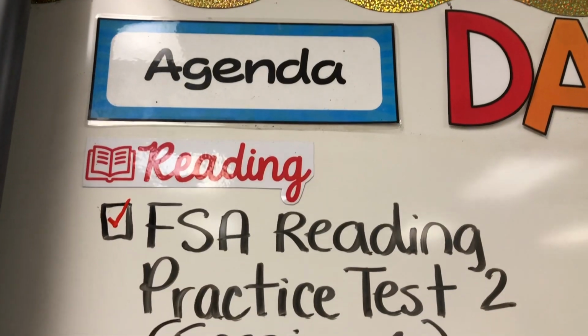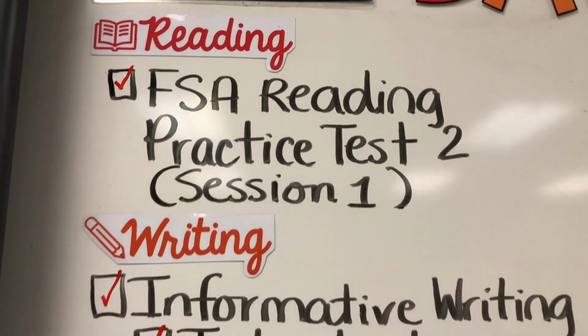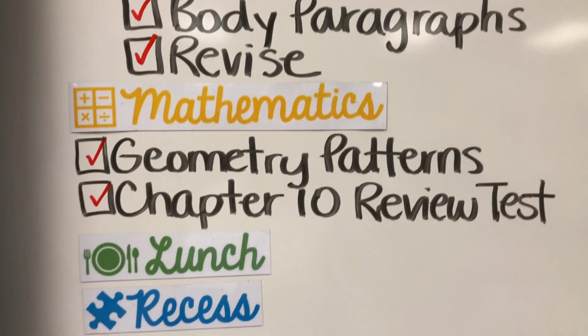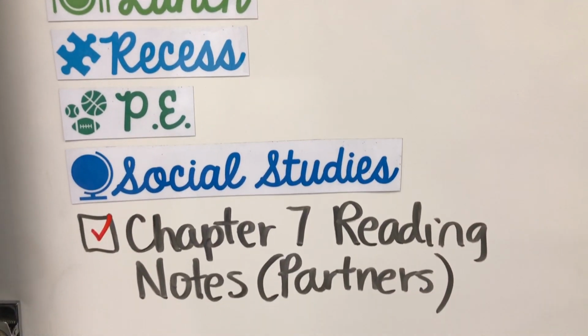Hello again. We have made it to Friday and I'm coming to you at the end of the school day. Let me give you a quick glimpse of our agenda and share with you some of the highlights from today. As you can see, this is what we have planned for today, and with all the checks, it shows that we actually got through everything.